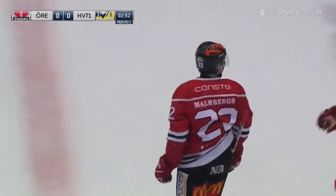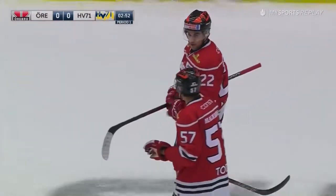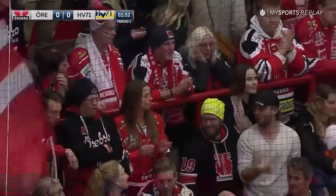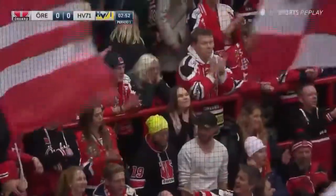Like I mentioned, pretty evenly matched first frame so far. HV71 with a couple of man advantages, not able to take advantage of the man advantage, however, as Örebro has the fourth best penalty kill in the league.